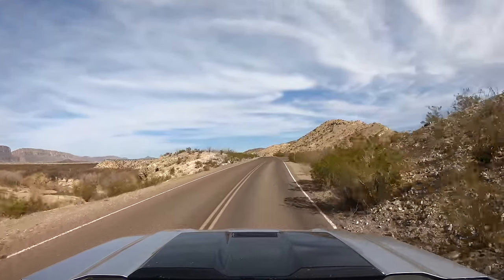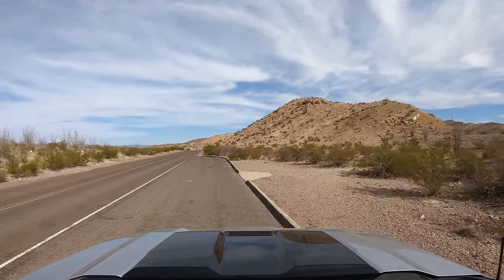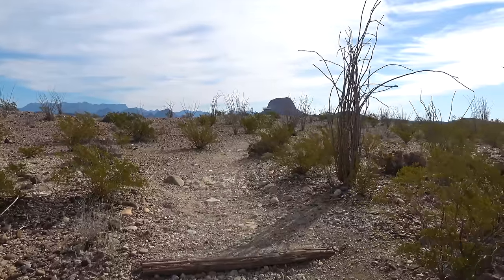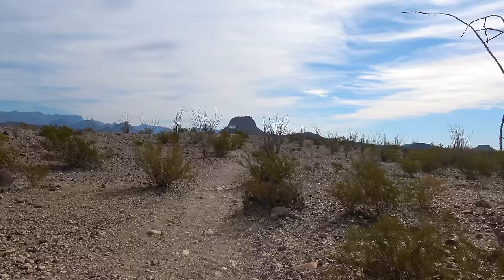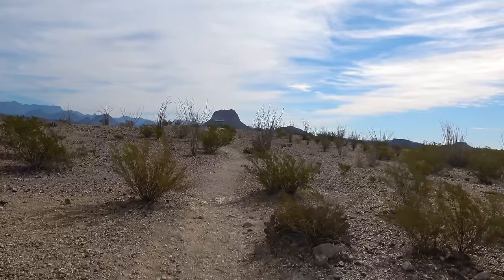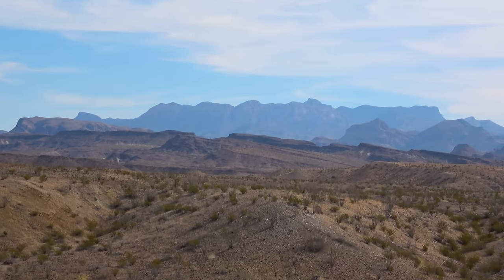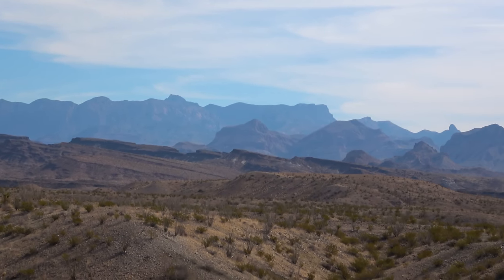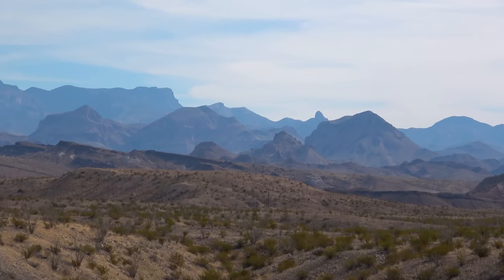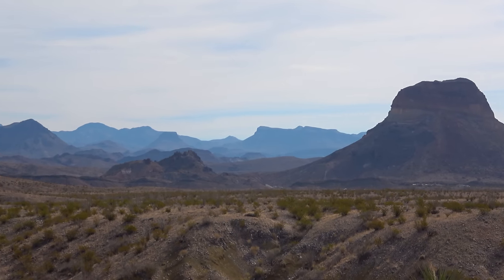Desert Mountain Overlook. Let's stop really quick. Let's check it out. It certainly feels like the desert. The tallest peak in the middle, that would be Emery Peak. I was tempted to hike to the summit, but it seems to be an all-day hike, and I'd rather do a few shorter, more rewarding trails.